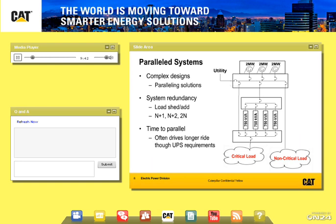Those paralleling options can be very basic, to on-package and/or controls-only type solutions, and can be very complex with a full lineup of custom paralleling switchgear for your facility. Having the ability to parallel and that added system control allows for system redundancy and can provide the ability to load shed, load add, to avoid any low load scenarios in the event that full capacity of your power generation system is not needed to carry the facility load during a specific event.